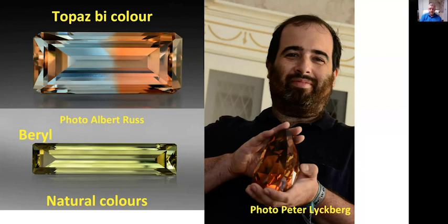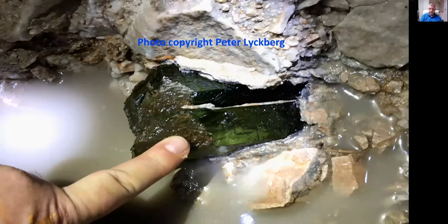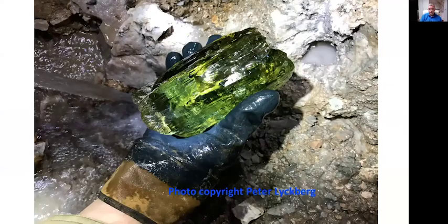Now, here's from inside the giant pocket with heliodors. And here is one in matrix, in situ. Preferably one should remove this crystal with a matrix, which is extremely rare. And here it's taken out. You see the pocket, the hole it came out from in the albite to the right.